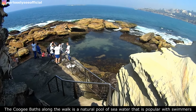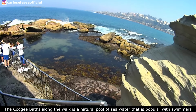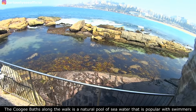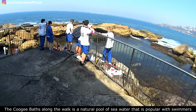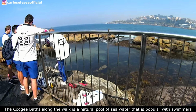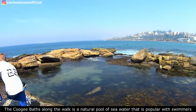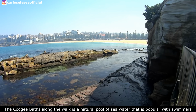As you can see, beautiful, and you can actually go in and swim in there. I'm not going in today, even though it's a beautiful warm spring, early spring day. It's still a little bit cool with the wind that comes around here. Got some of the kids going in, but as you can see, you've got a natural pool in the ocean just out there, and the pool comes in from the water there.